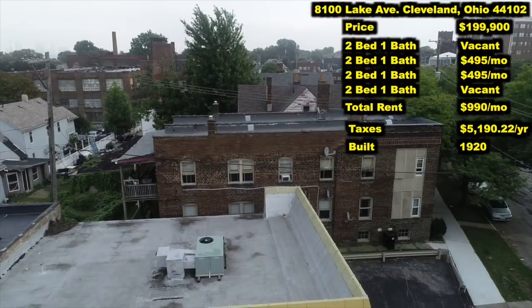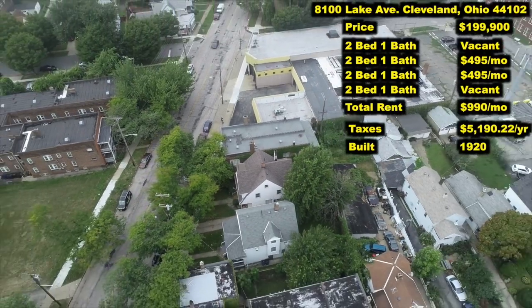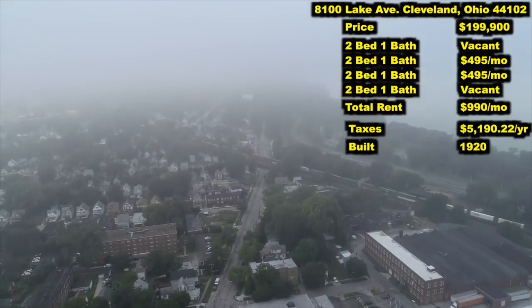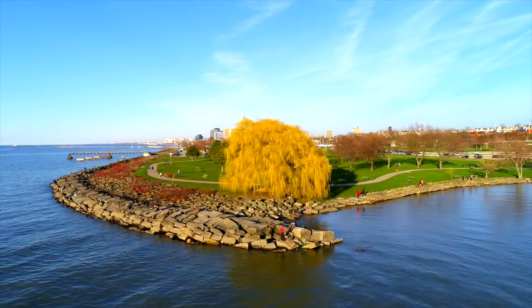Let's jump into this quickly. The first one I have for you, 8100 Lake Avenue, Cleveland, 44102. I've priced this quad at $199,900. The first of these three quads is located in Cleveland's Edgewater neighborhood, right down the street from Edgewater Park, which overlooks Lake Erie. This is in the heart of a lot of the Cleveland revitalization that we are seeing.